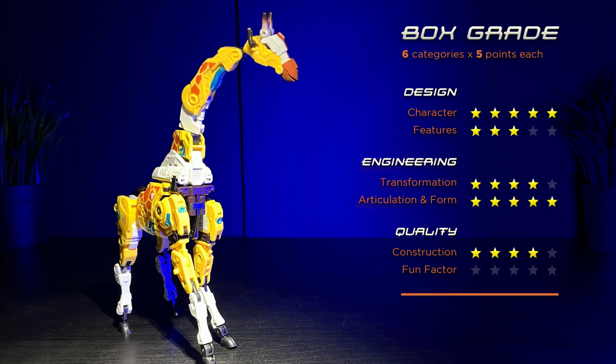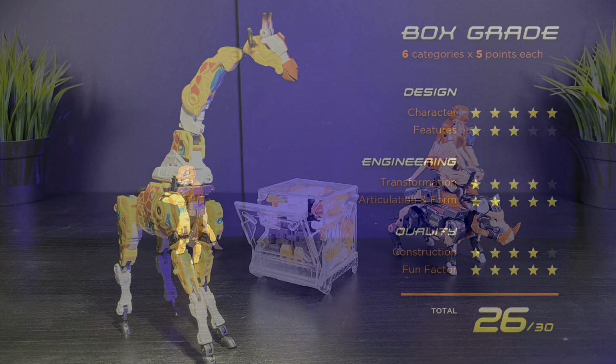Giraffe is definitely not of the action figure variety, but what I get from a figure that's well built, has great articulation and design cues, and is fun to transform is something that I want to take out of the box charger and play with more often. This is a great figure. 5 out of 5. And that brings the box grade total to 26 out of 30.